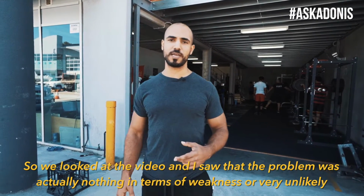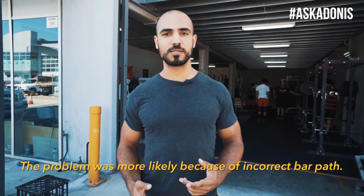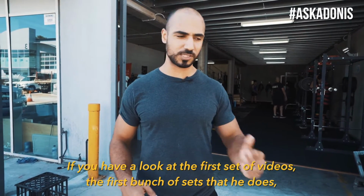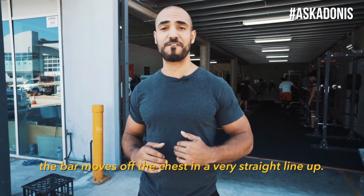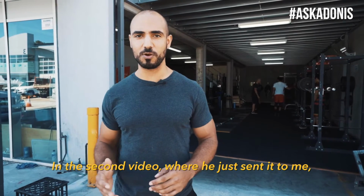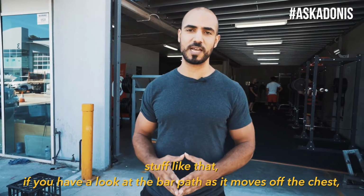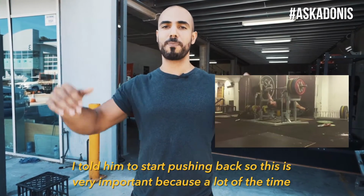So we looked at the video, and I saw that the problem was actually nothing in terms of weakness, or very unlikely that it would be anything in terms of weakness. The problem was more likely incorrect bar path. If you have a look at the first bunch of sets that he does, the bar moves off the chest in a very straight line up. But because he's so strong, he can still make it work. In the second video, which he sent me just this morning, very happy about his performance, if you have a look at the bar path as it moves off the chest, I told him to start pushing back.